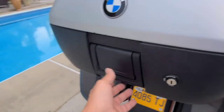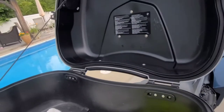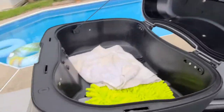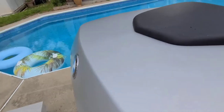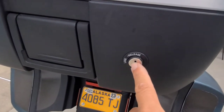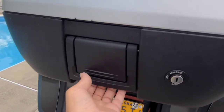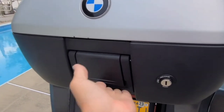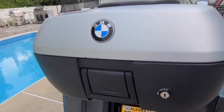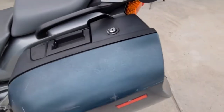The back case. Very nice. Fit two full face helmets in there. Got plenty of room. Comes off very easy. Turn the key to release. This handle pops out. You grab the handle and you walk away with it. To put it back, there's two hooks. You engage the hooks, push that handle forward, and it locks in place. Very easy to do.